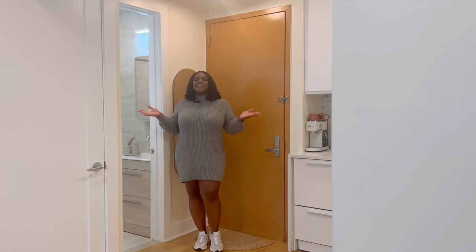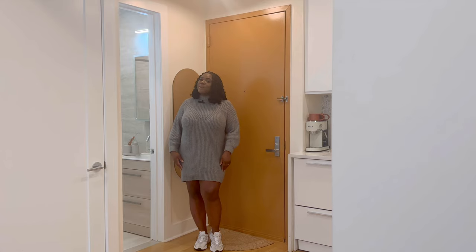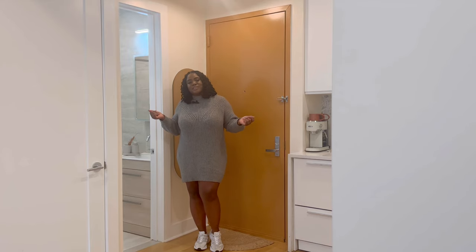With that said, let's take a final walkthrough through all the spaces so you guys can see how everything turned out and get the details of the final shot. I hope this inspires you to make the best use of every square footage in your space.